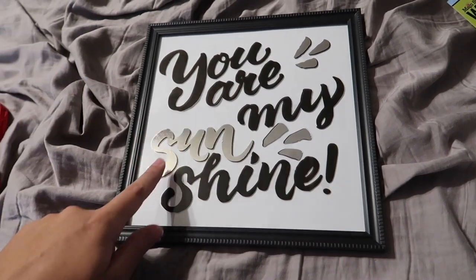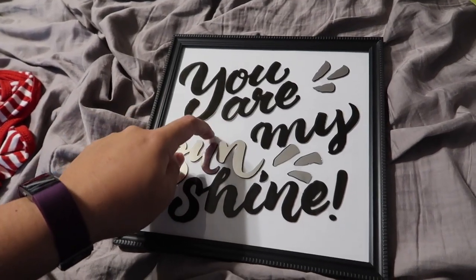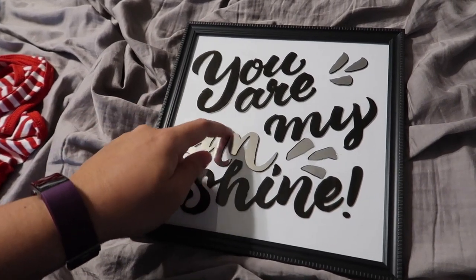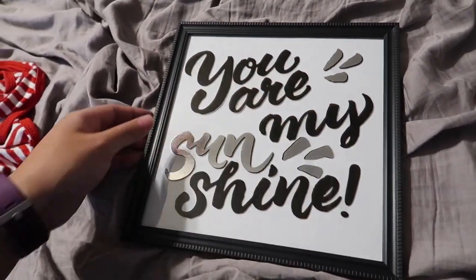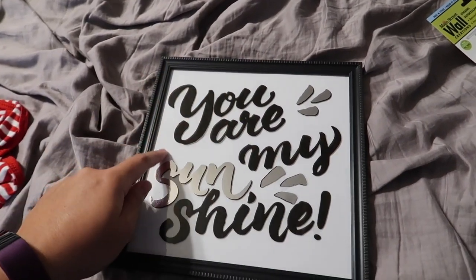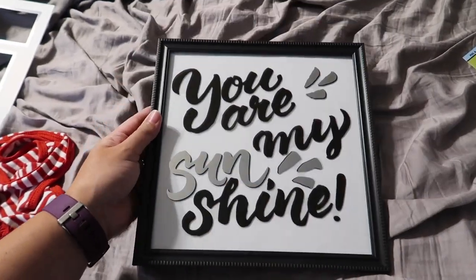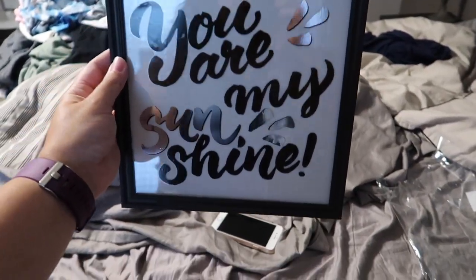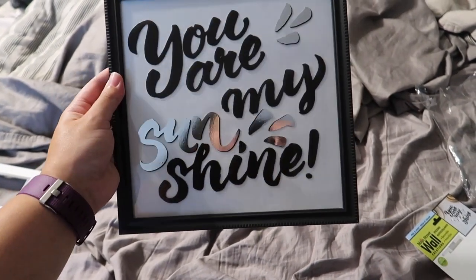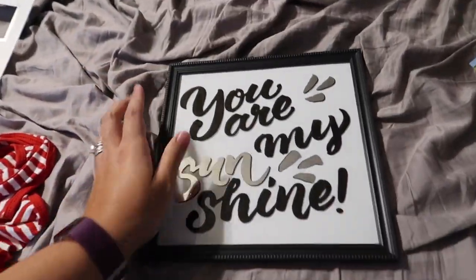So anyway, I copied Catherine from Do It On A Dime. She did something similar, except she has a shadow box type of picture, and then she just has it up against the wall. So I just have the white paper behind it. I think I'm gonna put some scrapbook paper behind this one as well. I think it'll look really nice. So yeah, I think that looks good. Just some scrapbook paper, and then I'll hang it in their bathroom.